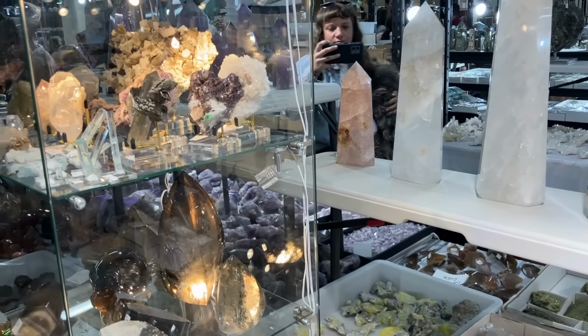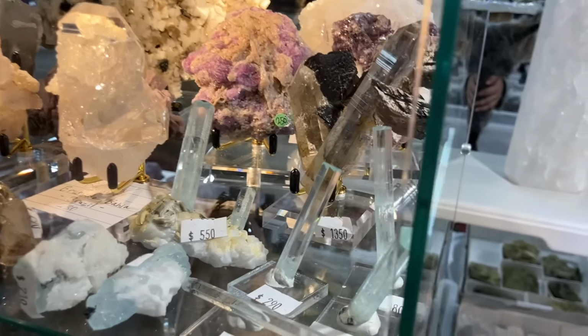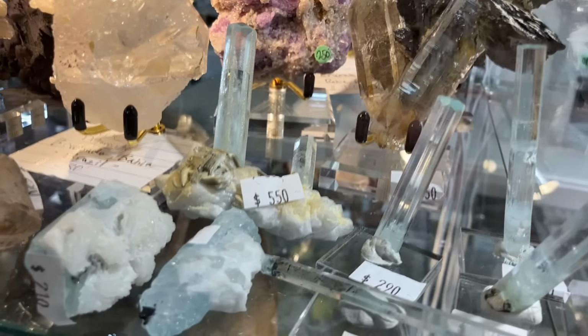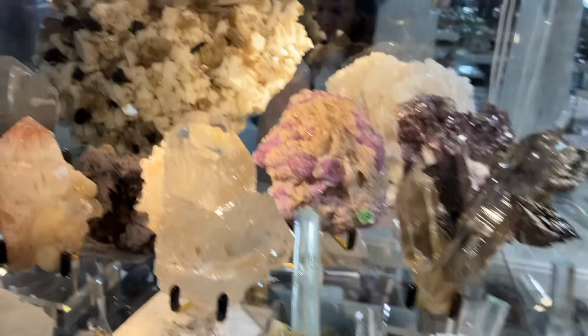Is all of this from Pakistan? No, it's mixed Brazilian and Pakistan. These are Pakistan. This is the Pakistan little corner right here of high quality aquas. Back here is also a Pakistan piece.